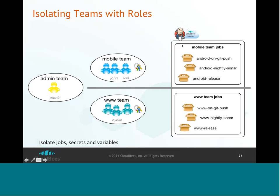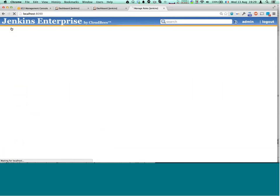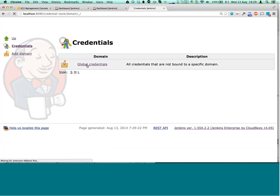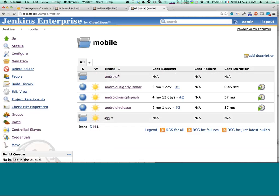So I group the jobs by folder, and now I have to show you how I isolate secrets, because the mobile team has an iOS Apple developer profile certificate that I don't want to share with the web team. So here I will show you the credential service in Jenkins. You can see it on the navigation menu. I have my global credentials, but here I don't have my Apple developer credentials. So I will go in the mobile project in the iOS folder.